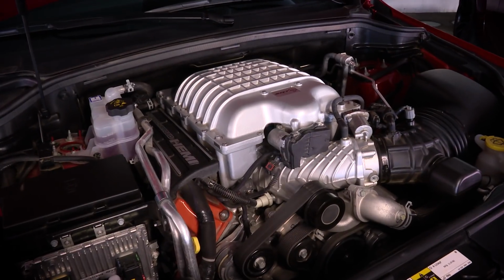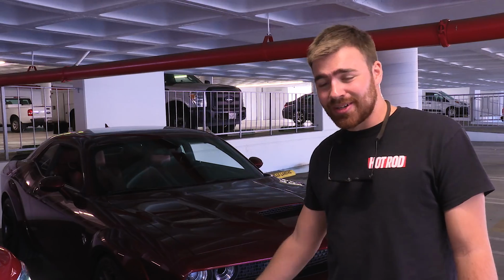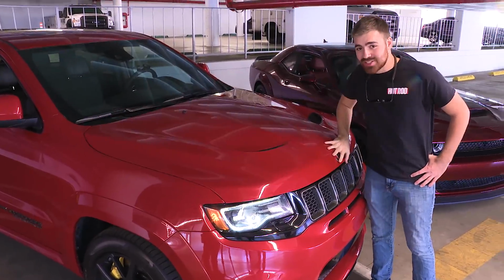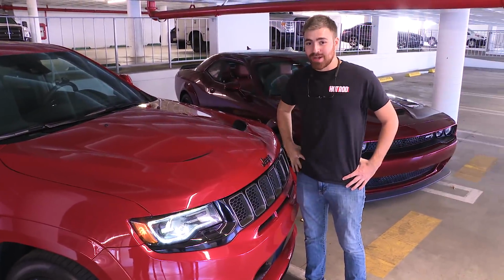Probably the first Jeep to bring 6 figures. The only real downside to this is that it weighs 5,300 pounds and it costs $100,000. So that's the lowdown on the Jeep Grand Cherokee Trackhawk. Let's check out the Challenger wide body Hellcat.